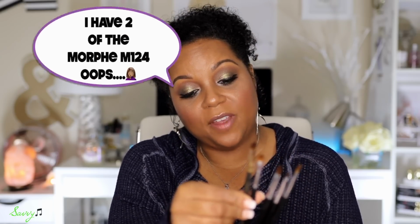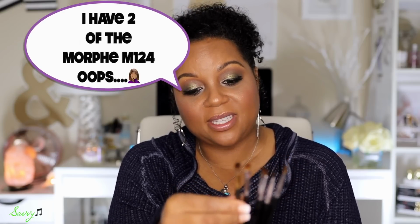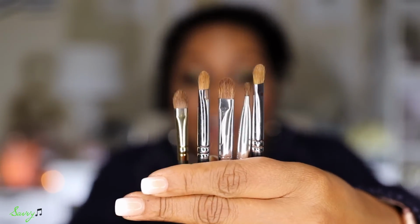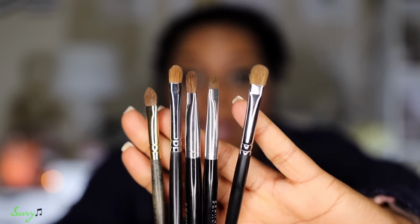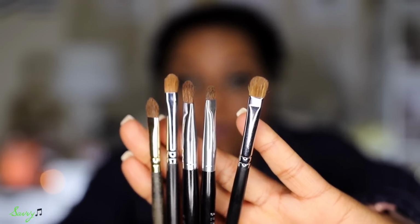And this is the Morphe M124, and then I have a Smith 253. These are all small shadow brushes, and some are for packing, but any one of these would be really good for applying eyeshadow. This Smith one is pointed, so it's really good for carving out little lines and getting into small places. I got this one from Sephora so that I could really get that inner corner. If I want precision, it's not so difficult to achieve.